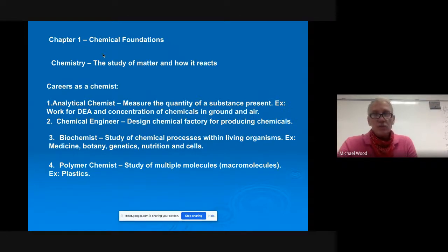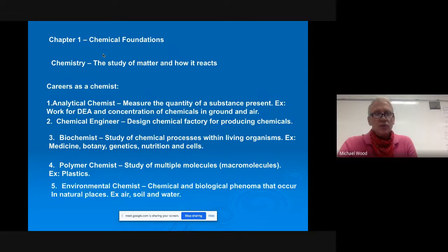Polymer chemist, study of multiple molecules. We really won't, depending on the timing, we may at the very end of the year do a little bit with organic chemistry, and that would be connected to polymer chemistry. But the study of multiple molecules, plastics would be an example. And then the next one, environmental chemist, which is a big thing that could definitely be growing right now, chemical and biological phenomena that occur in natural places, air, soil, and water, working on cleaning up a former mine or cleaning up a river or something to do with the oceans, definitely a big thing there.